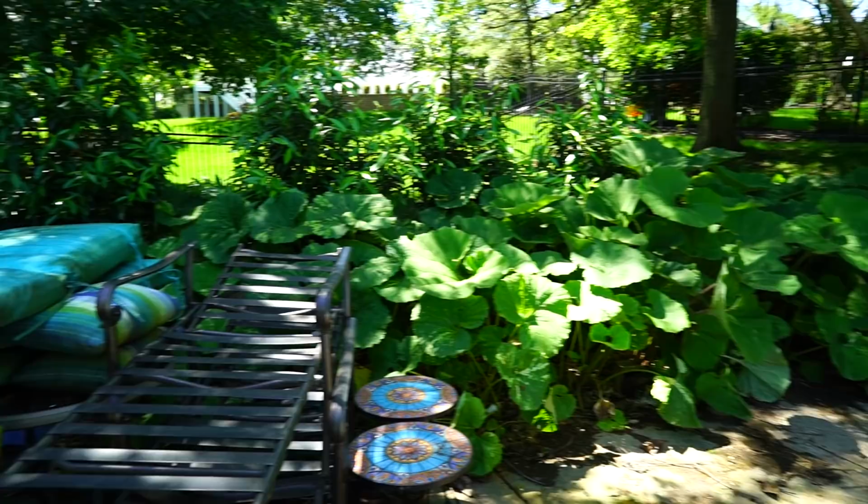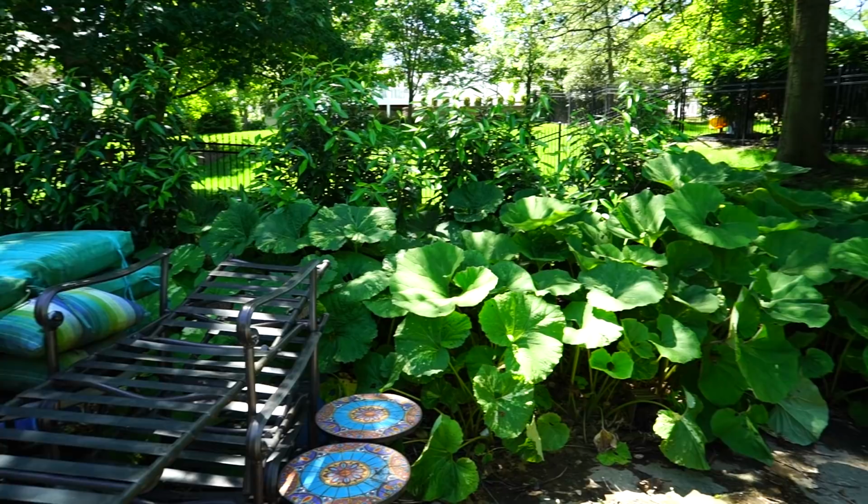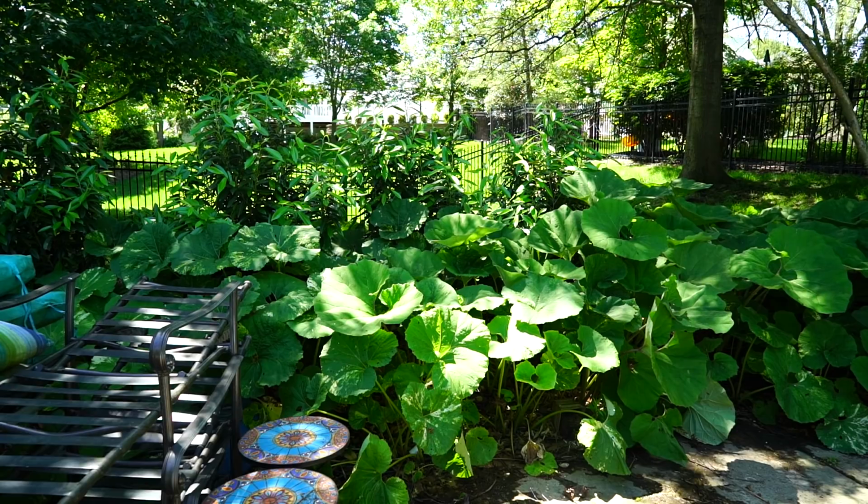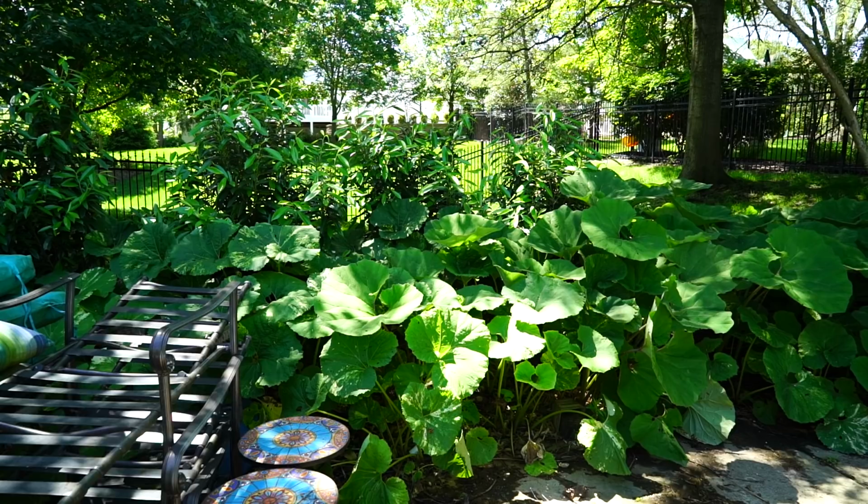Turns out these don't stack, so that's good to know. Minus the pile of furniture that needs to be cleaned off over there. Look at just how big and glorious these plants have gotten. These petasites japonicus, typically here it's warm enough and sunny enough that for me, they've never gotten over maybe a foot and a half tall at the absolute max.